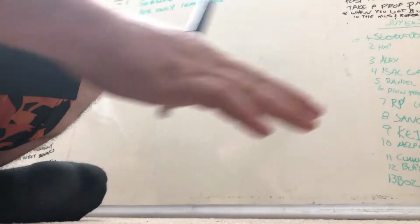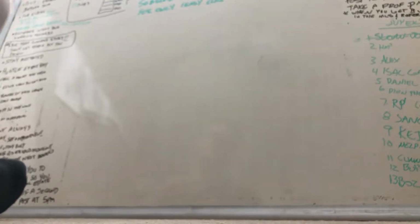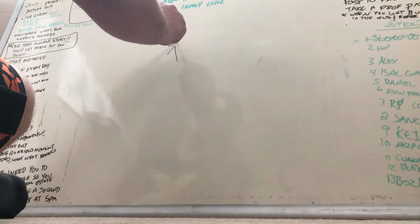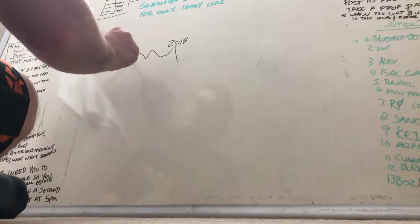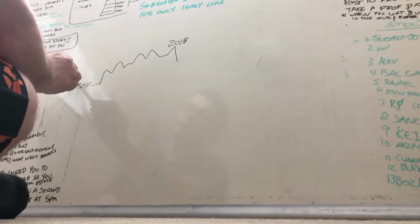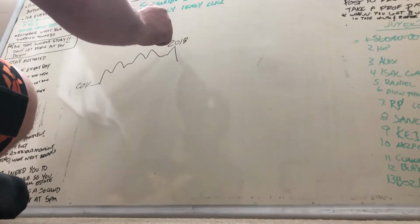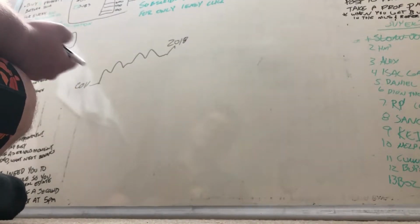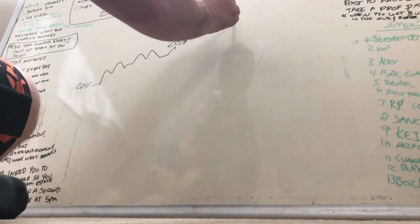Alright guys, I'm going to use the whiteboard to explain the difference between the two markets because I feel like this is the best way to explain it. Over here we have the market at its peak, 2018. Let's say this is the past of what the market was doing, this being 2011. So in 2011 this is what the market's doing, and we get up to here, the height in 2018. What we're seeing is seller versus buyer.